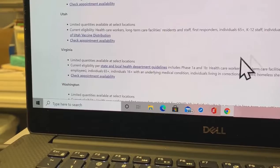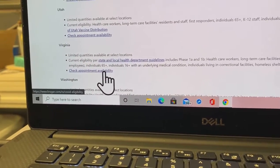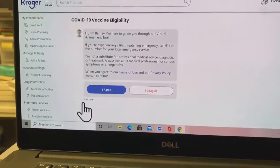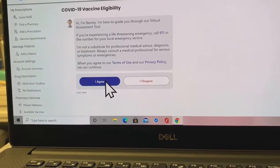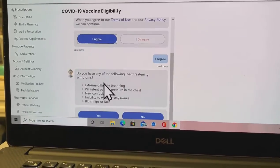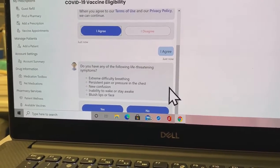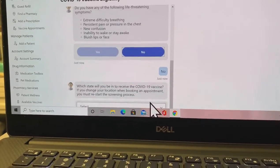All right, there's Virginia. And what I want is check appointment availability. And I'm going to click right there. And it's going to ask me some questions. It's going to ask me if I agree with their terms of use, and I'll tell them yes. And then it's going to ask me if I have any serious life-threatening conditions, and hopefully no.